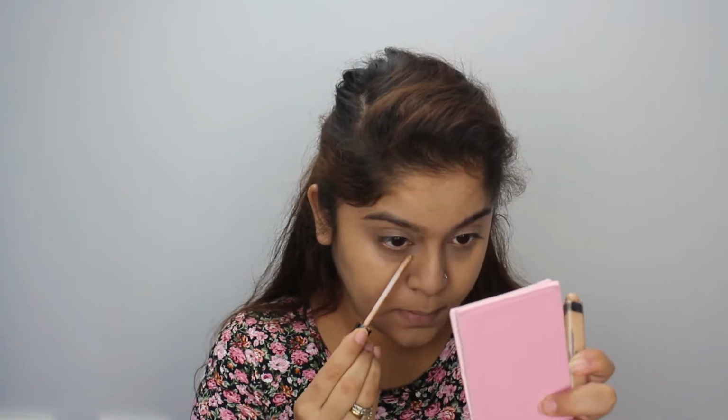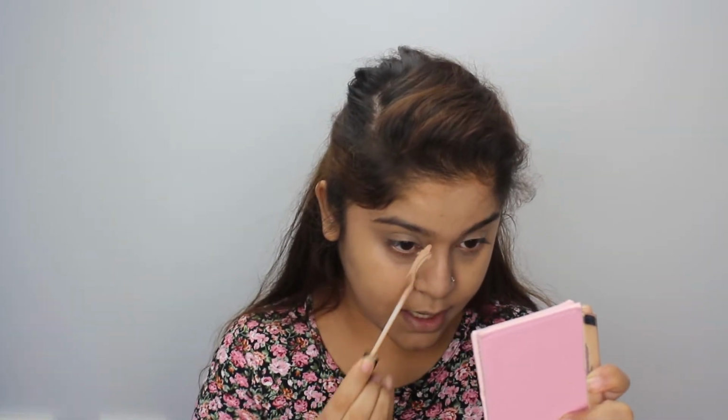The next step is concealer, and I gave you two options: the NYX HD Photogenic concealer or Maybelline Fit Me. You chose Maybelline Fit Me. I'm going to apply the Maybelline Fit Me concealer in the shade Light 10 under my eyes.